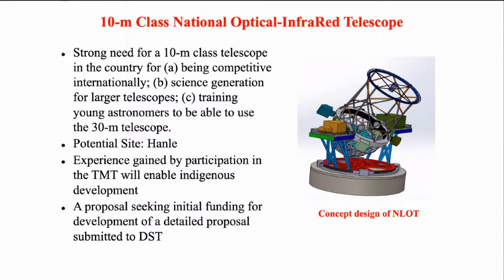And on the side, there have been some design studies going on. And if funded, this will also come a little after the 30-meter telescope. By our participation in the 30-meter telescope, we are gaining a lot of experience. We're getting a lot of technology coming into the country. And with that, we will be able to make this 10-meter telescope entirely in the country. And we're hoping to be funded for this. So we should be having a range of observing facilities in the optical and infrared regions in the 2030s and beyond.